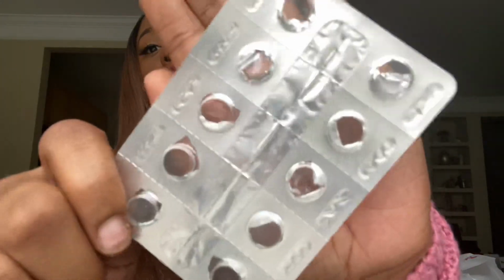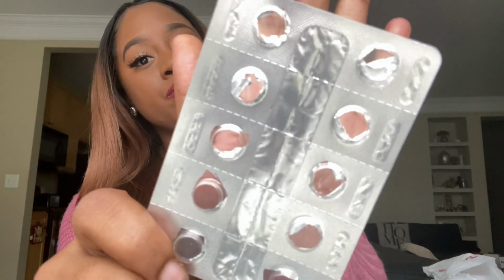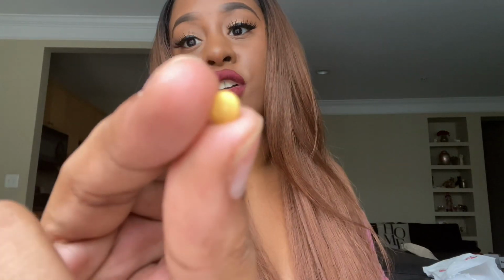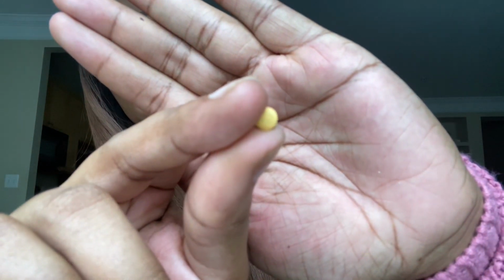So I'll show you guys what that looks like. It comes in this little tin foil, or at least mine did. You can see that it's a little bit smaller than a dime, but not that much smaller, that's kind of the measurement. So it's definitely bigger than Letrozole. I still have some Letrozole pills left, so I'm just going to show you what they look like. I'm pretty sure half of you already know. They're just a small little yellow pill. I don't know if my camera is going to focus or not, but that's what it looks like.